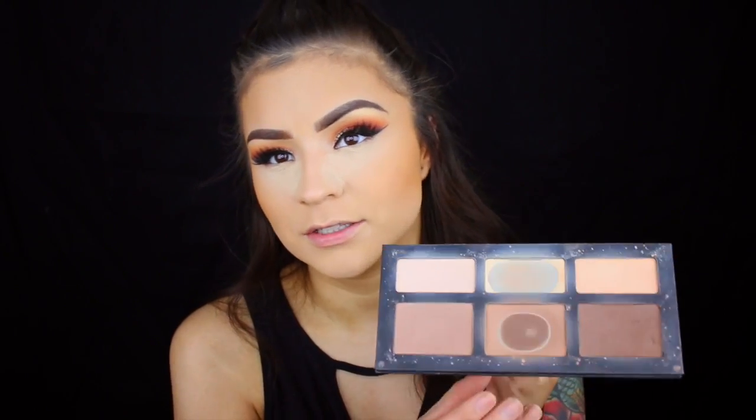So we're going to go ahead and contour a little bit. My favorite contour palette is definitely the one from Kat Von D. It is their Shade Light palette. As you guys can see, it's a very well-loved palette. I cannot wait for her to come out with the refills. I go back and forth between these two brushes, and they're both very inexpensive.